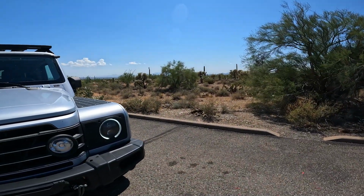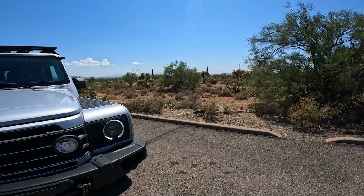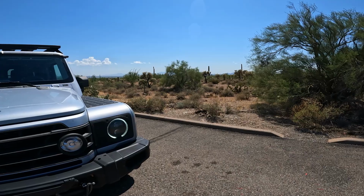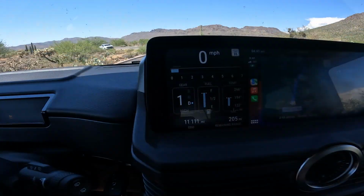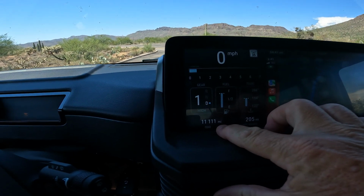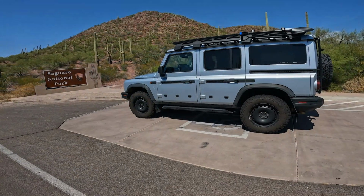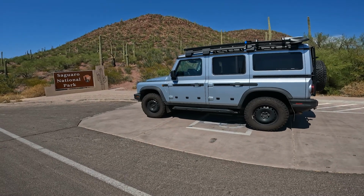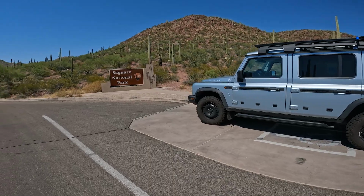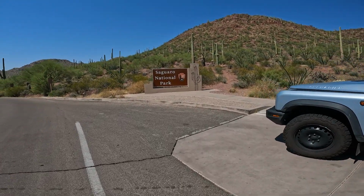And again, you can still hear those fans on high, so the engine obviously is getting a little warm, although again, the thermostat's showing 194 dead on. One more quick thing, not a big deal, but I'm at 11,111 miles.